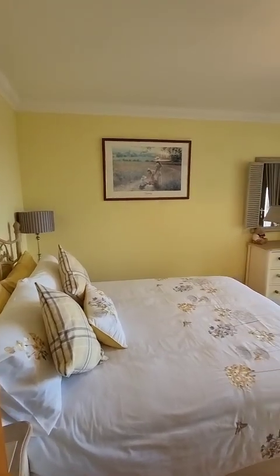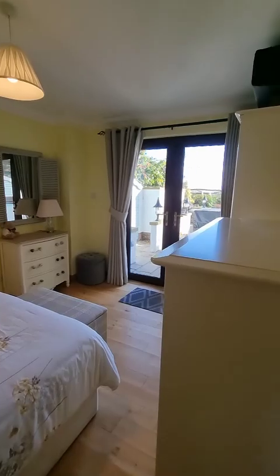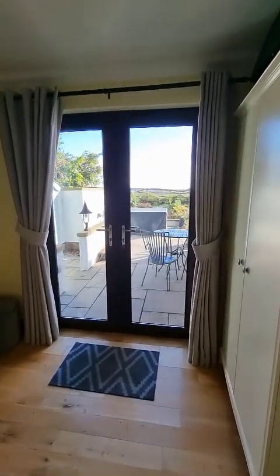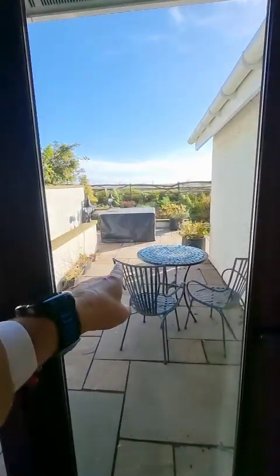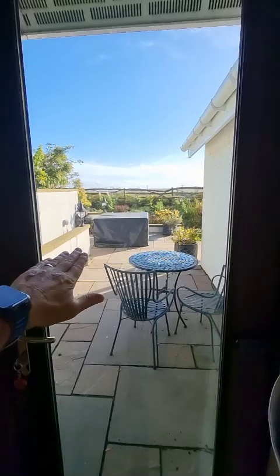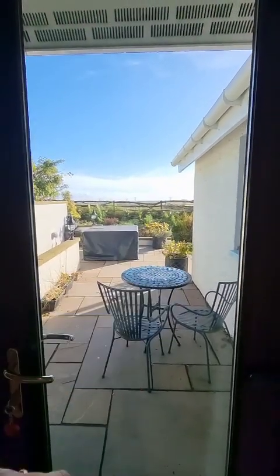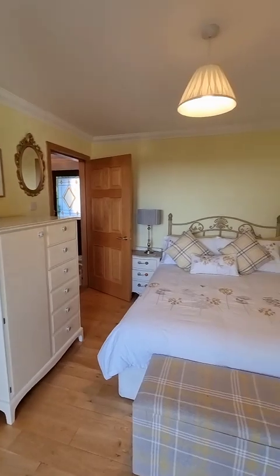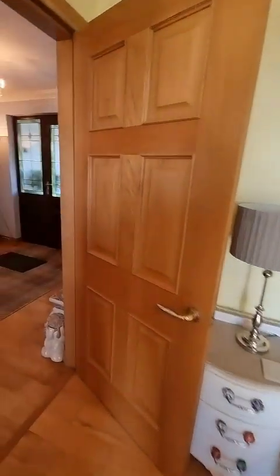So good sized double bedroom down here. You can see plenty of space for furniture, and your drawer units and your wardrobe. The great thing is you've got double patio doors going out there to a seating area in the morning. Now, that is going to be where the sun is streaming in first thing in the morning. So that's why the seating's there. But the great thing is the whole garden's set up to have different areas of seating during the day to take advantage of the sun. And it's nice and secluded as well, and nice and private. That's what I like about it.